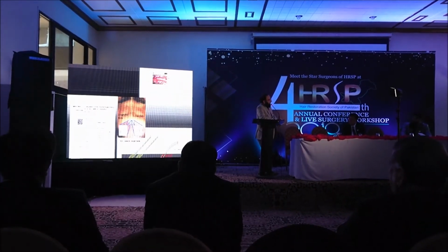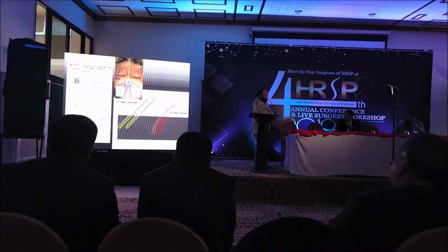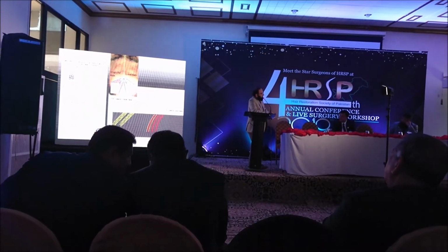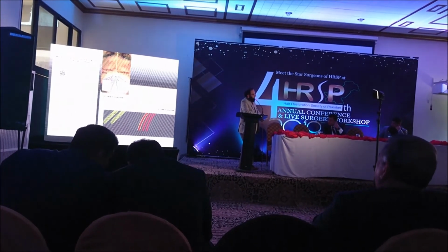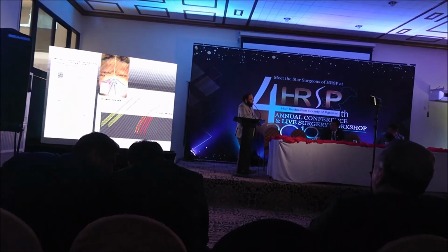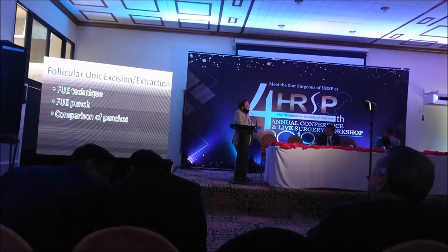So this was a new sort of blade which I have tried in a few studies. It's a curved blade, it's not a straight blade. The patent is pending and it will be available shortly. FUE.